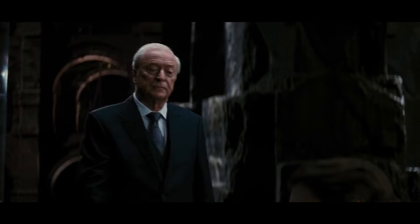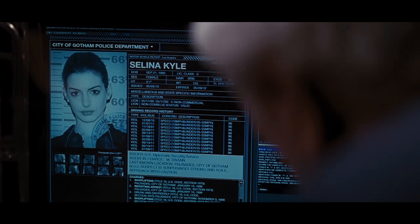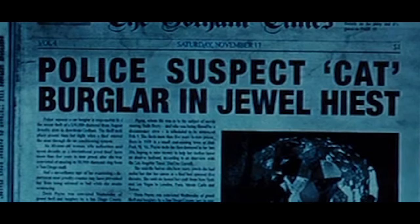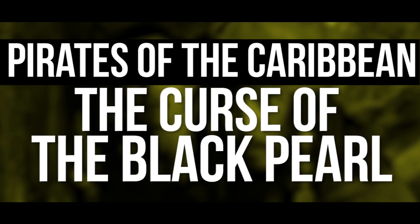One of the movie mistakes comes when Bruce Wayne does some research on this cat burglar and finds Selina Kyle is a suspect. As Bruce is researching the jewel thief, the word heist is spelled H-I-E-S-T in one of the newspaper headlines. Stranger caught on camera in Pirates of the Caribbean: The Curse of the Black Pearl.